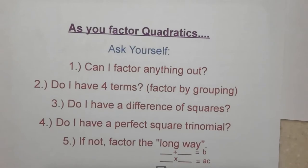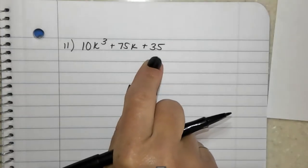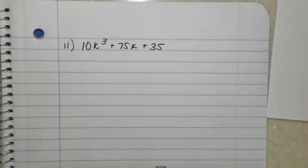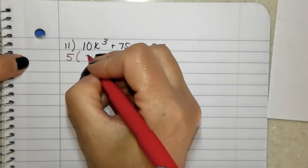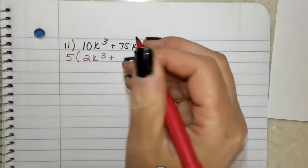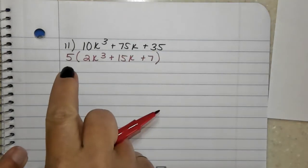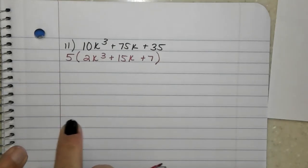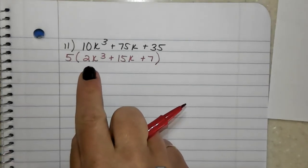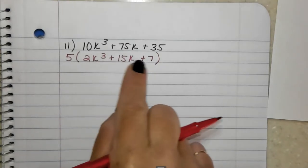First question: can you factor anything out? Yes, you can. So do it. They can all give up a 5, so you factor out a 5. He stays out here. He's just a tag along. He's going to come along for the ride all the way down and will be part of our final answer. Now, you can't factor anything else out. You don't have 4 terms yet. It's not a perfect square trinomial, so it's factored the long way.